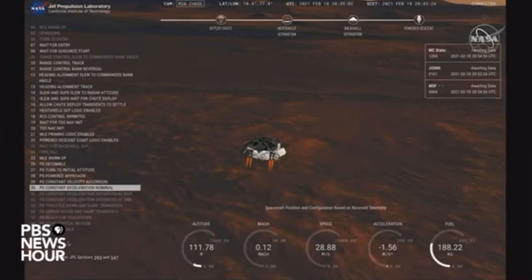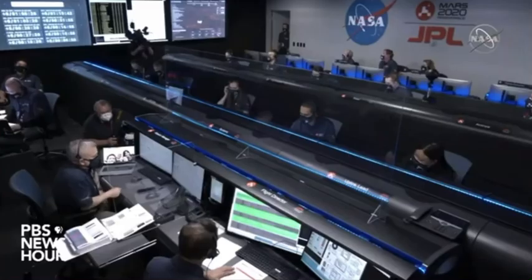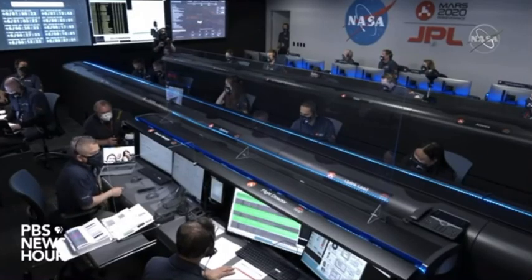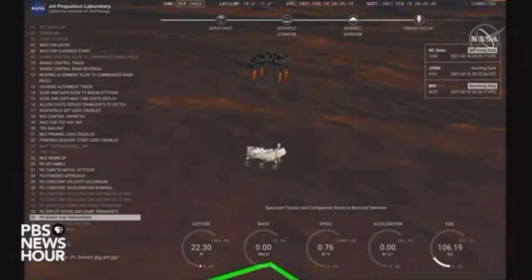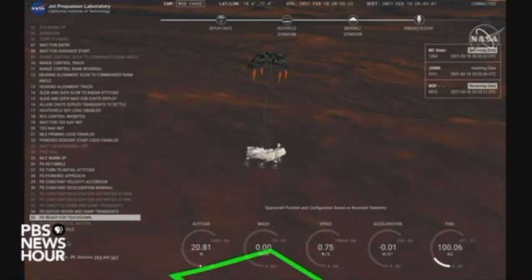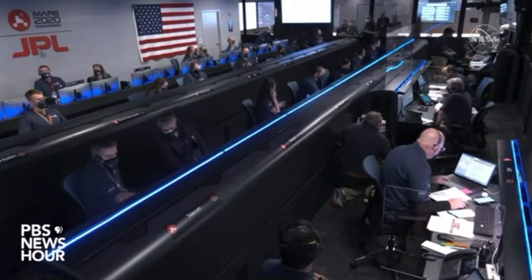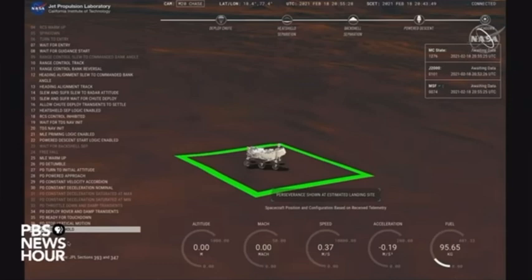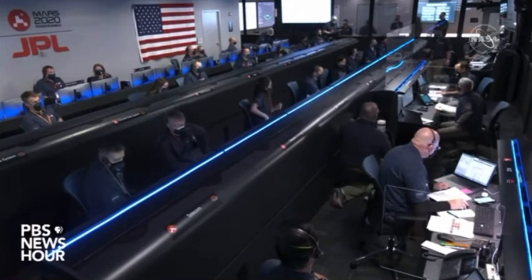We have started our constant velocity accordion, which means we are about to conduct the Sky Crane maneuver. We've lost direct to Earth tones, as expected. Sky Crane maneuver has started. About 20 meters off the surface. We're getting signals from MRO. UHF is good.